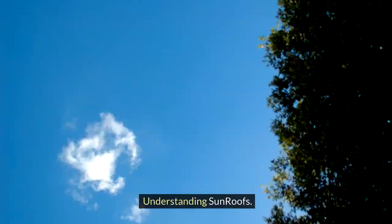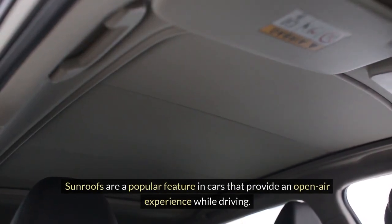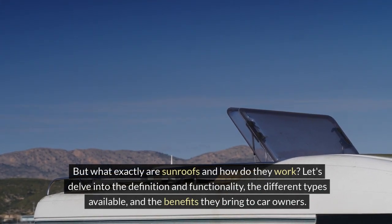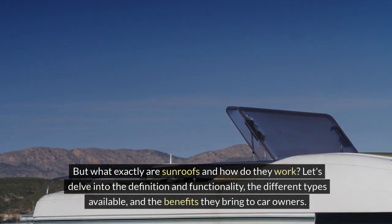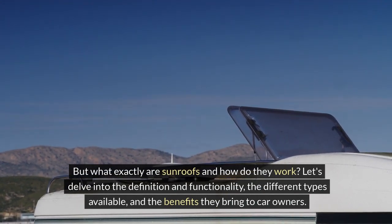Understanding sunroofs. Sunroofs are a popular feature in cars that provide an open-air experience while driving. But what exactly are sunroofs and how do they work? Let's delve into the definition and functionality, the different types available, and the benefits they bring to car owners.